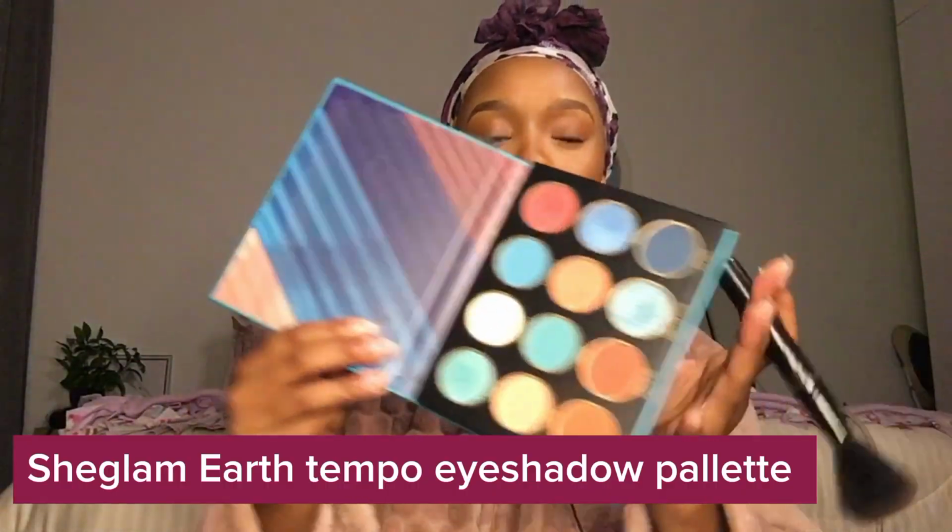So I'm gonna use this orange from this She Glam palette. I got this from Shein. So just, you know, smile again, smile. You always gotta smile. And then apply it to almost the highest part of your cheek, not the whole cheekbone. Just, you get me?